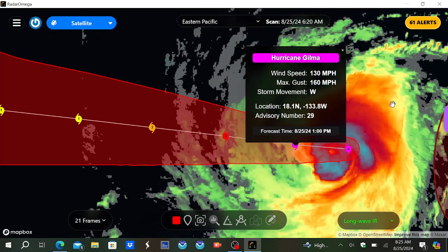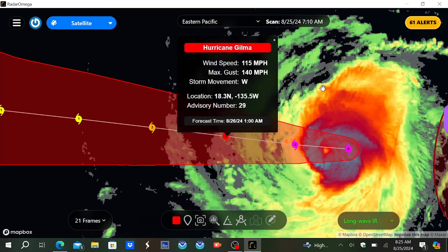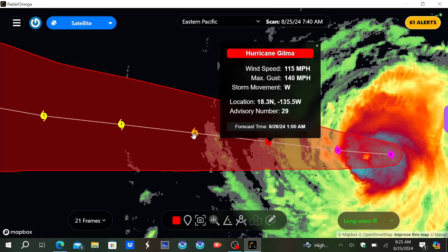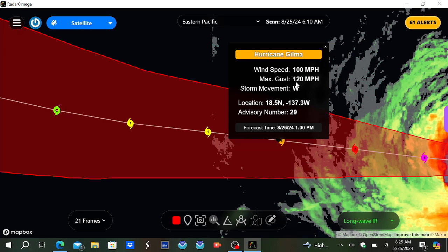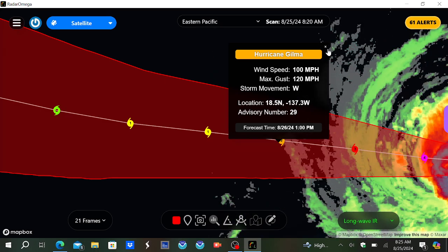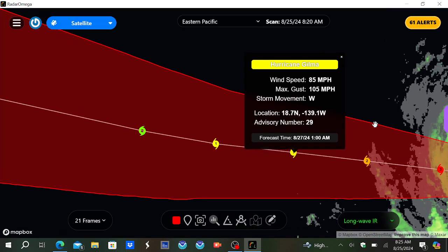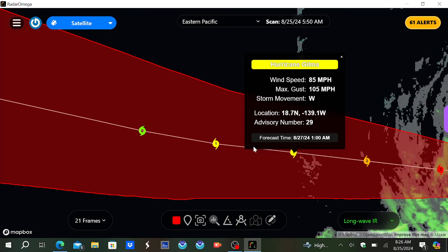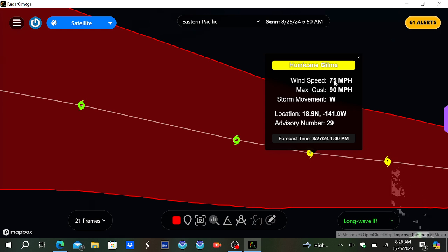Looking at 1 p.m. this afternoon, 130 mile per hour winds, 160 mile per hour gusts moving to the west. Looking at 1 a.m. tonight, 115 mile per hour winds, 140 mile per hour gusts moving to the west. Looking at 1 p.m. tomorrow, 100 mile per hour winds, 120 mile per hour gusts moving to the west. So weakening rapidly to a Category 2 hurricane, and then weakening further to a Category 1 hurricane as we go into 1 a.m. Tuesday morning with 85 mile per hour winds and 105 mile per hour gusts moving to the west. Going into 1 p.m. Tuesday, 75 mile per hour winds, 90 mile per hour gusts moving to the west.